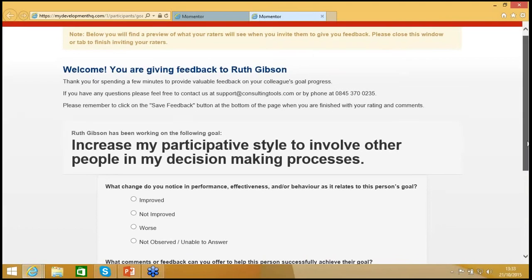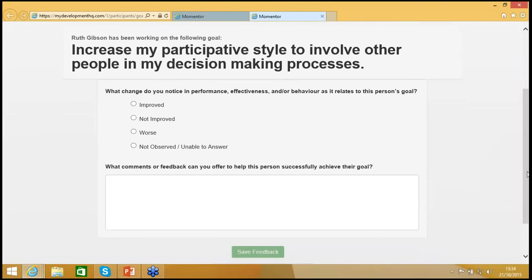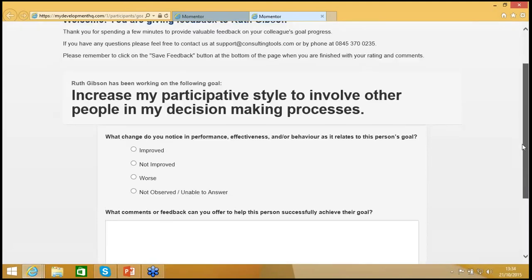Let me just show you what they will receive. So they'll receive your goal you're working on. They'll receive a question, which is based on a very simple change scale. Has the person improved, not improved, got worse, or you haven't been able to view their behaviour? There's also a comments and feedback box as well. So this wouldn't take anybody very long, probably less than a minute to complete, and it gives the individual working towards a goal some really tangible feedback on how they're doing.